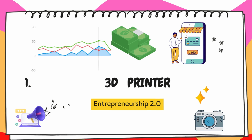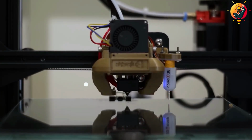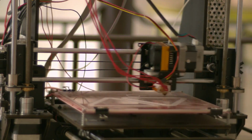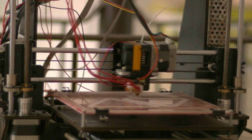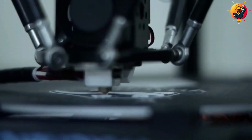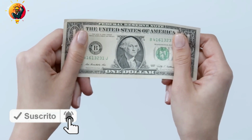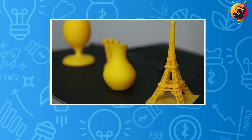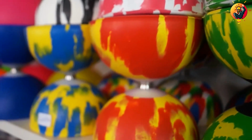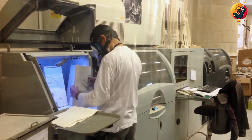Number 1. 3D printer. In recent years, 3D printers have experienced a breakthrough. These innovative machines have become very popular due to the wide range of items they can create. It is even possible to customize objects. Let's imagine that a customer needs a replica of the Tower of Pisa with specific measurements and the initials of a couple. With a 3D printer, you will be able to manufacture it, and, as it is a customized object, you can charge a higher price. You can also create many different objects and charge up to $4,000 per month.